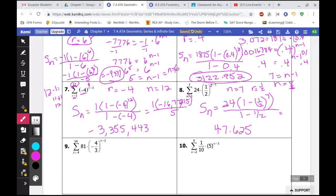So I'm kind of confused. Tell me what you're confused about. Number 9 and 10. When I did 14 minus 4 equals 10, 10 plus 4 equals 14. 14 minus 4 equals 10, plus 1 is 11. It's always a plus 1 no matter what, because it worked up there too. We did 12 minus 1 is 11, plus 1 is 12. Okay, that makes sense. 7 minus 1 is 6, plus 1 is 7.